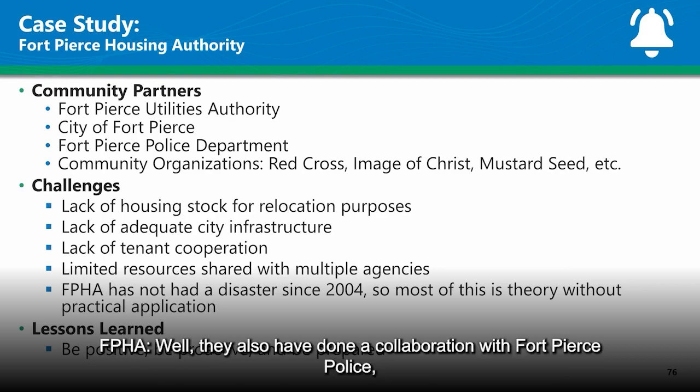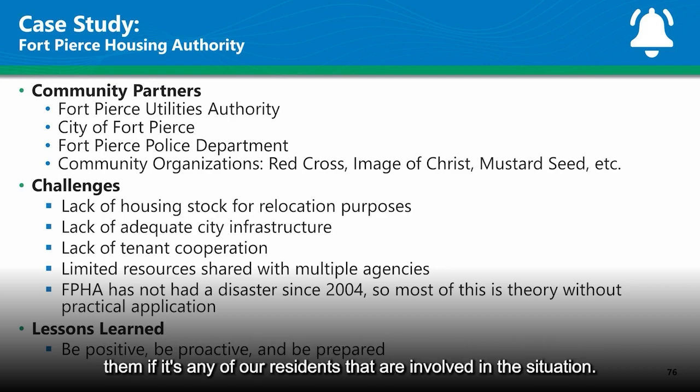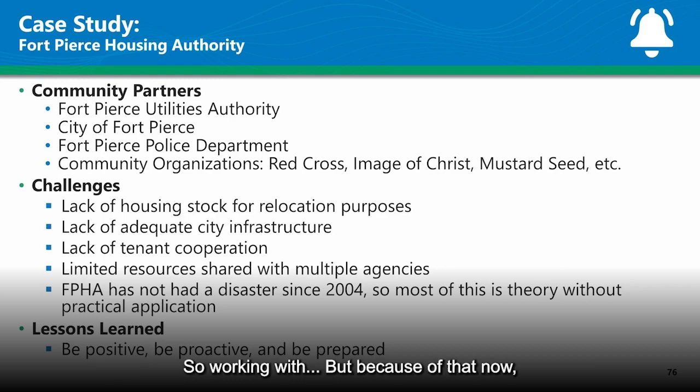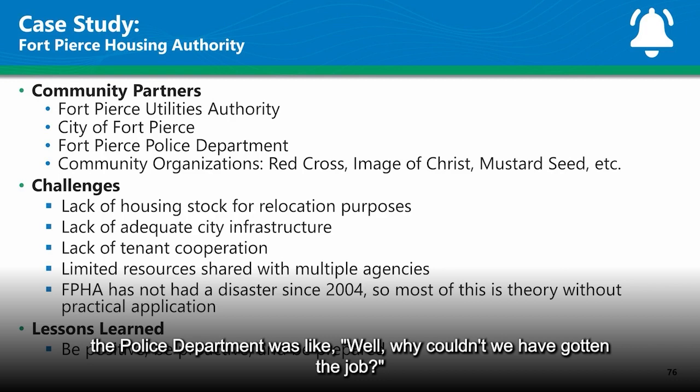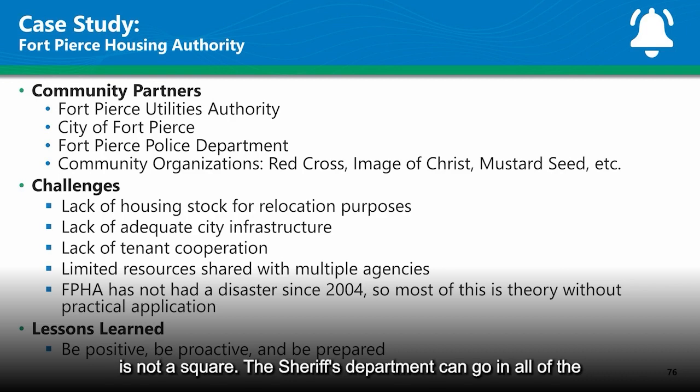Well, they also have done a collaboration with Fort Pierce Police. So anytime the Fort Pierce Police is deployed, our person goes with them if it's any of our residents that are involved in the situation. Because of that, the police department was like, well, why couldn't we have gotten the job? Well, it's easy. It's like a square is a rectangle, but a rectangle is not a square. The sheriff's department can go in all of the jurisdiction in the city and in the county, but the police can't go to the county.